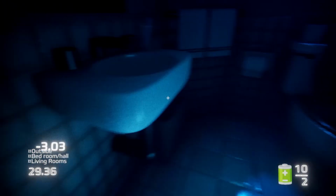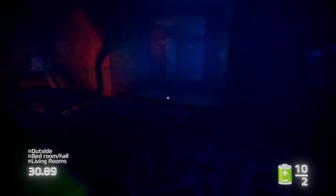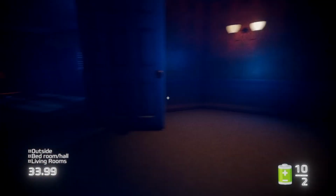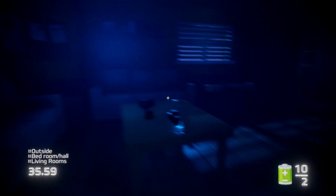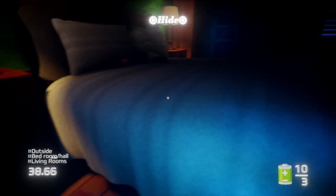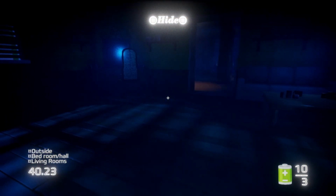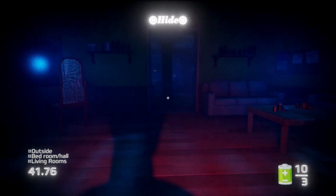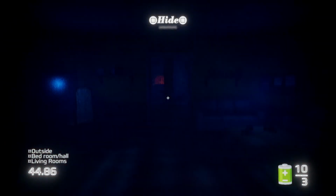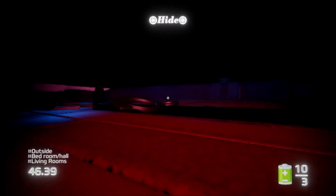Okay, let me just collect that bat. Oh no. I'm gonna go all the way over here. No, please don't. I'm not a scarecrow myself. I'm sorry if I scare off any of your pet crows, Foxy. I got that one. Oh no. Just gonna hide under here. Regardless. Oh, come on! I did not mean to do that!